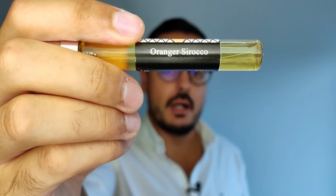I think this is very unique. And again, it will not be for everyone because of that, but I absolutely love this one. A great perfume for the summertime is Oranger Sirocco by Les Indémodables.